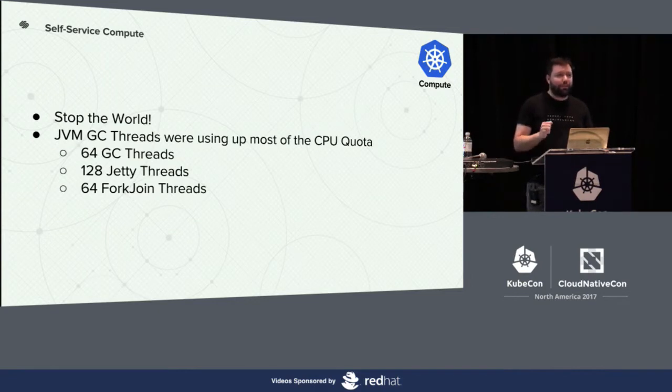However, we were running into painful scenarios where the world would just stop when we were doing our stress testing. The reason for this was that the JVM garbage collector threads were using up all of the CPU quota. So we had to figure out why this was happening. When we analyzed the JVM, we saw that there were 64 garbage collector threads, 128 Jetty threads for doing HTTP traffic, and 64 JVM fork join threads for parallel operations. These numbers seem strange. They seem to match the number of cores. So we had to figure out what was going on.